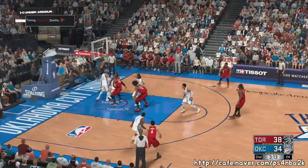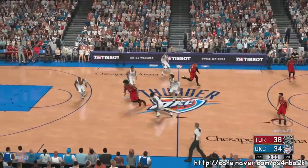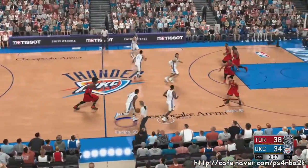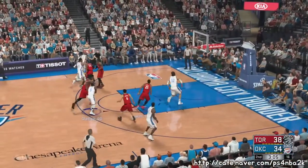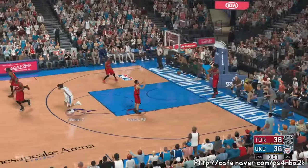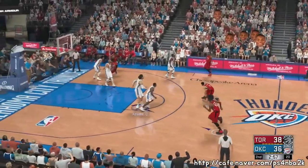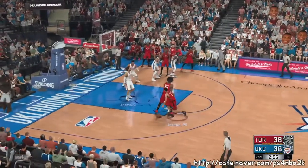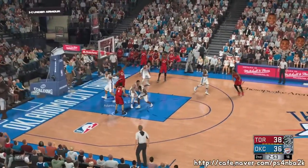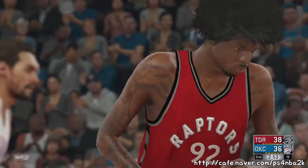Here's Nogueira. Pass to Patterson. Can't get it to fall. I like the aggressiveness, but against that type of defensive pressure, he's out of his element. And Oladipo kicks to Adams, and Adams with the slam. Really crisp, intelligent passing to make that basket possible. And here is Joseph, so far offensively searching for his first points of the game.